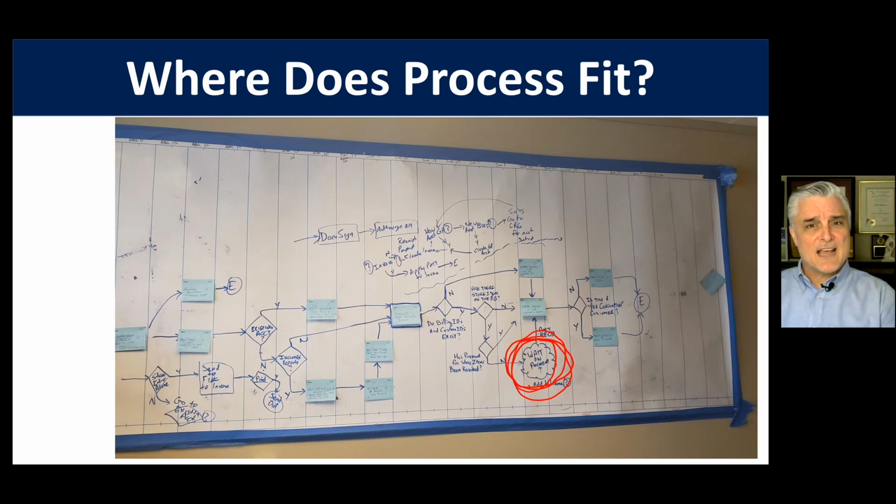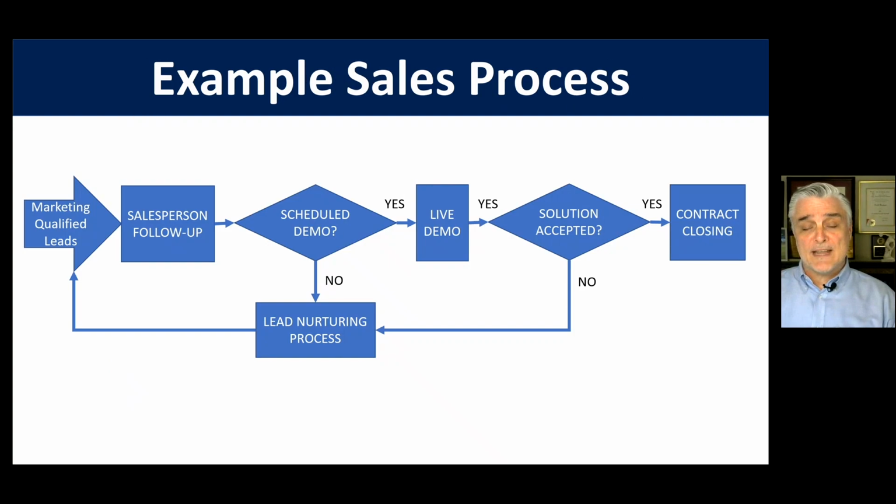Well, we want to take this kind of spaghetti mess and we want to simplify it. We want to boil it down to something like this. And this is overly simplified. Nothing ever gets this simple, but it gives you a good stark contrast of what we're shooting for. So in this case, you have marketing qualified lead pops up, salesperson follows up on it. So the salesperson asks that potential buyer, hey, would you like to schedule a demo? If they say nope, then okay, kick them back over to marketing in the lead nurturing process. If they say, yeah, I would like that, then fantastic.